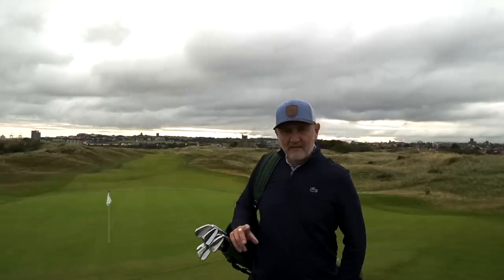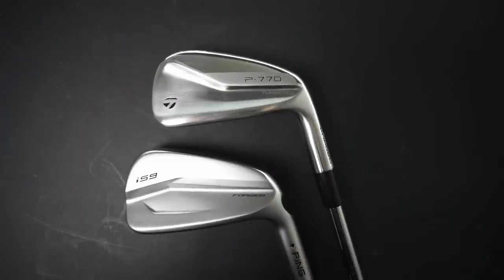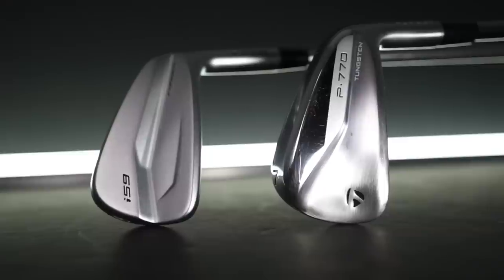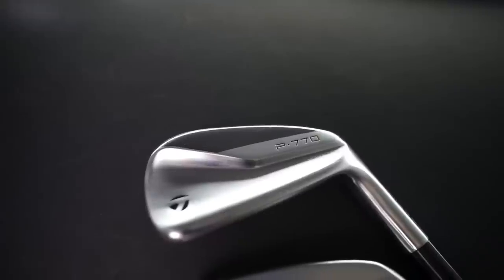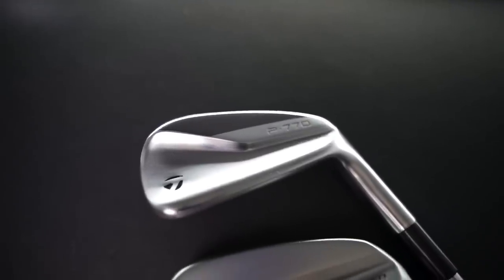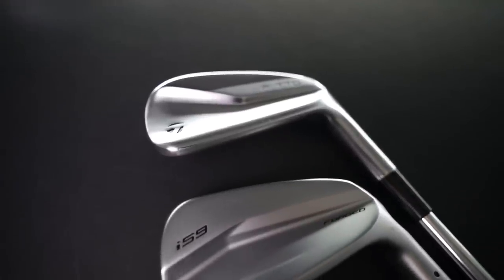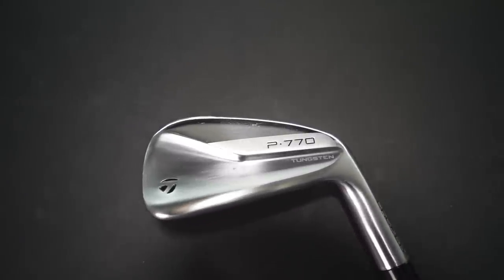Now, one of the big things about both these sets of irons is how they look, because I think they're probably two of the best looking irons on the market. And I think everybody's upped the game in terms of the way irons look right now. But like I said, these are stunning, but in different ways. Each of them has got that sort of satin finish, which is more prevalent in that i59. That's that all over satin finish. The P770s that you're looking at now have got that little bit of shiny chrome.